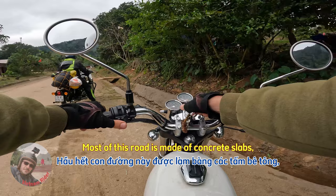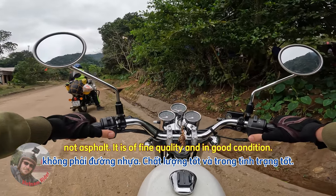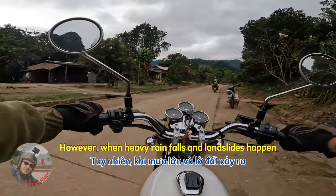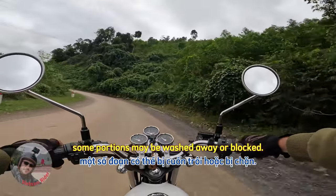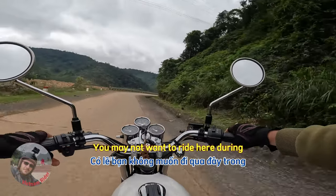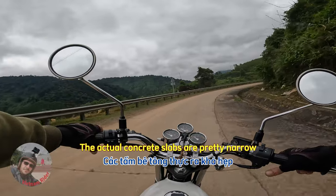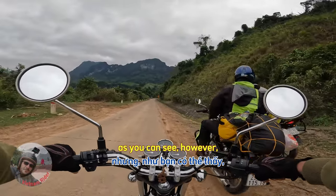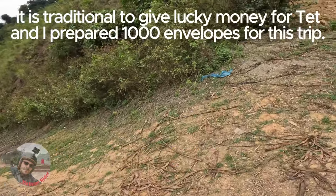Most of this road is made of concrete slabs, not asphalt. It is of fine quality and in good condition. However, when heavy rain falls and landslides happen, some portions may be washed away or blocked. You may not want to ride here during or right after heavy rain. The actual concrete slabs are pretty narrow, as you can see. However, you do have extra space on either side of the road.